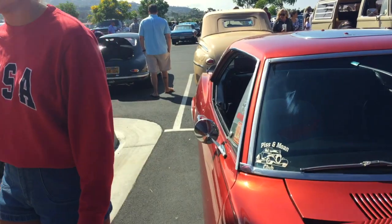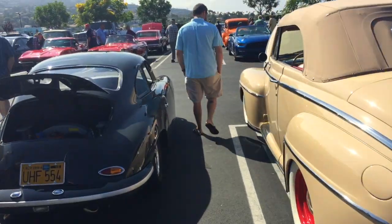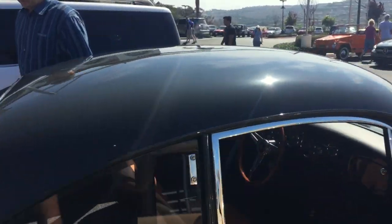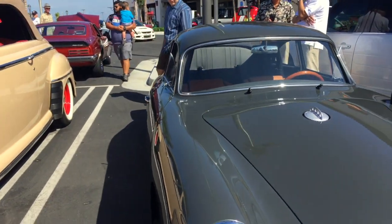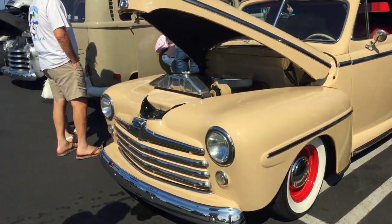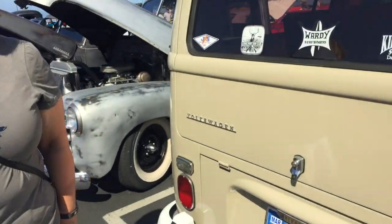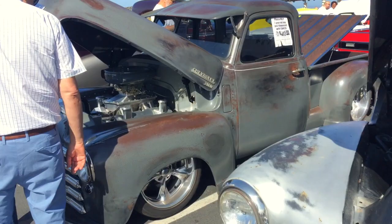So jumping across the other side, this is really pretty. Check this out. This is a little 356. Beautiful grey. Looks great. Nice interior, it's sort of a bit of a retro finish on it. It's got more modern trim seats, but I love those straps on the front. Really nicely done. Next to a Ford, another Volkswagen bus. Very cool Chevy truck we've looked at before.